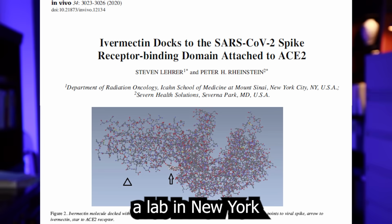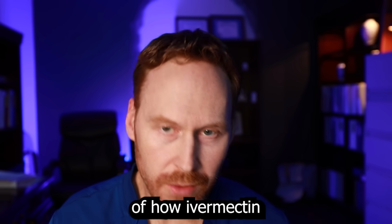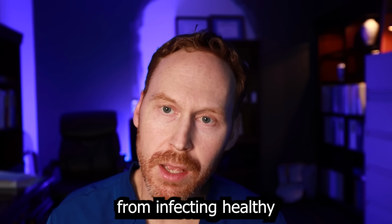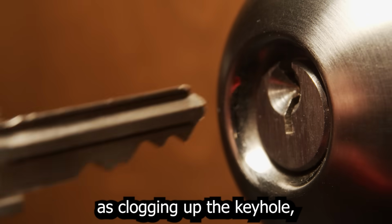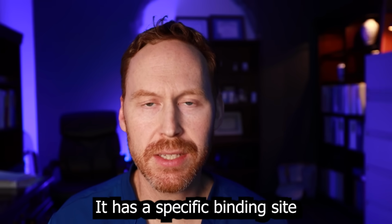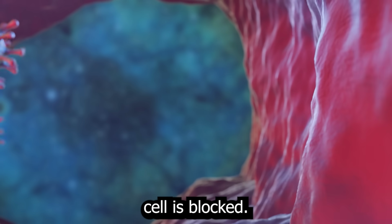In 2020, a lab in New York showed, with a modeling program, so this was just computer generated, the mechanism of action of how ivermectin binds to the ACE2 receptor, which in turn inhibits a specific virus from infecting healthy human cells. So think of ivermectin as clogging up the keyhole, if you will, for opening a door. Ivermectin essentially comes in, it has a specific binding site inside of the keyhole so that the virus that tries to find entry into a healthy human cell is blocked.